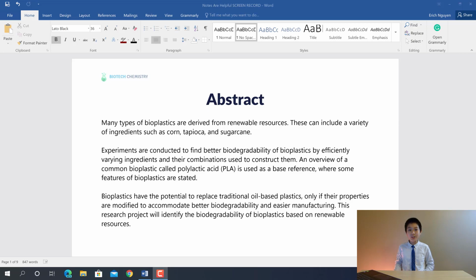Bioplastics have the potential to replace traditional oil-based plastics only if their properties are modified to accommodate better biodegradability and easier manufacturing. This research project will identify the biodegradability of bioplastics based on renewable resources.